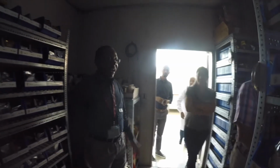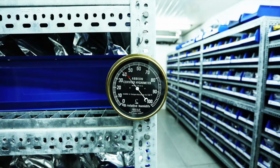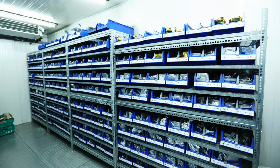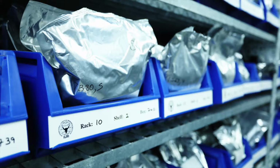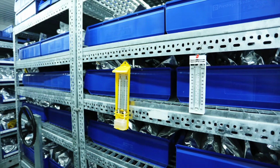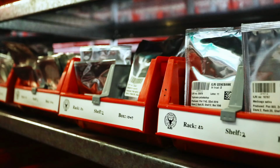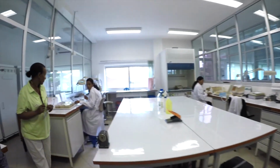So this is our active collection. We have 2 rooms, and here we try to maintain the temperature of 5 to 8 degrees. We are still discussing whether that temperature could be retained or we could reduce it, in harmony with other gene banks. Everything is monitored on the computer so that if anything goes wrong, we'll be able to see from the computer. This is the germination room.